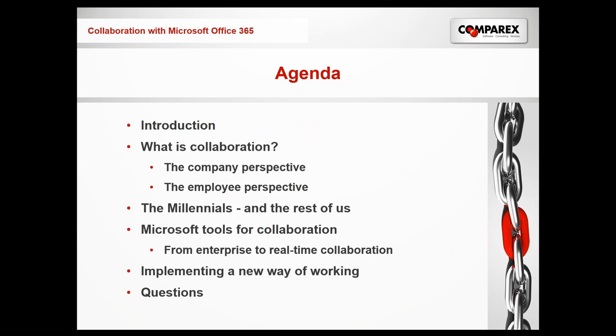Let's start off with the agenda and what I'll be covering today. After introducing Comparix and myself, I will give you an idea of how you can collaborate across generations and why this might be a difficult task. Addressing such differences by making collaboration tools available that suit all types of employees can be just as challenging. Where do you start and which tools do you choose to make available to these different employees? Microsoft has a portfolio that might be able to help you in this quest, and in this webinar you can get inspiration to what might help you address these needs, both for the benefit of the productivity in your organization, but also for the employee satisfaction.